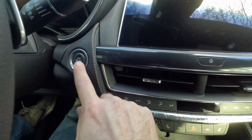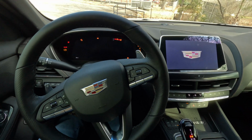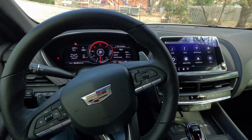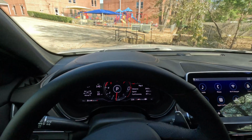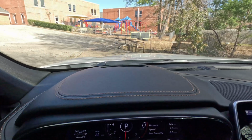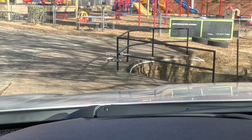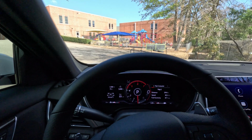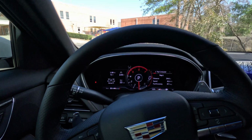But let's go ahead and put our foot on the brake, push that engine start-stop button, and see the Cadillac start up. Make sure our volume's all the way down so I don't get dinged for copyright. But you can see we've got a digital gauge cluster up here, that 12-inch head-up display, and a 10-inch screen here for infotainment. Let's see if I can actually pull in close enough for the head-up display. I know it's always hard to capture these on camera, but it does give me my RPM, my current speed, and driver assistance on my current readout.